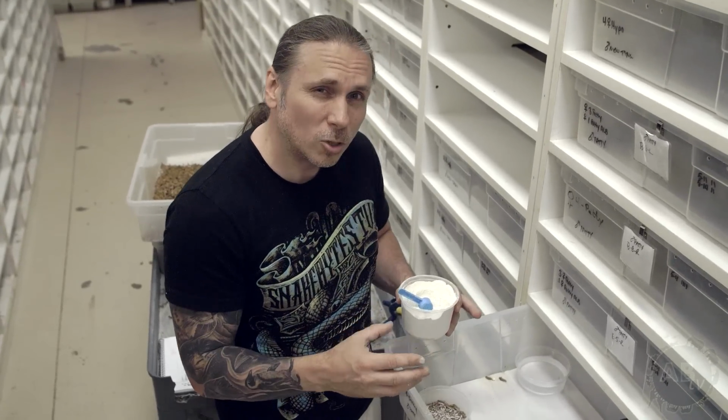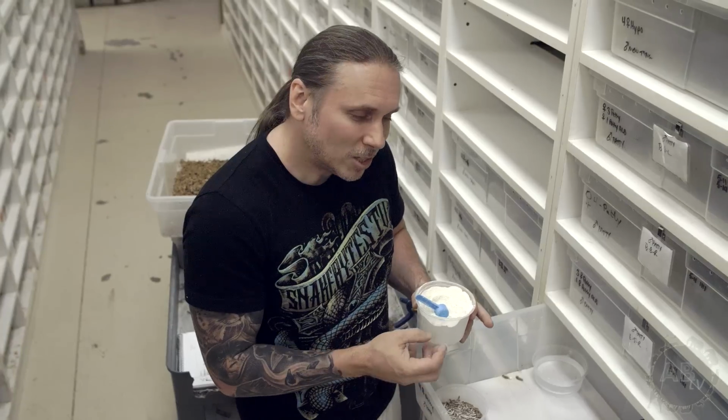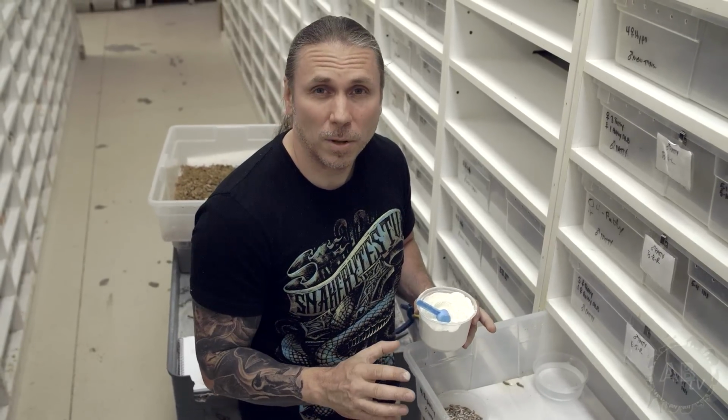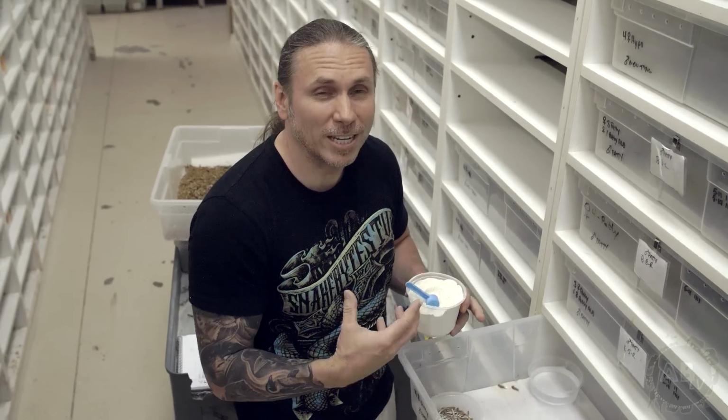Now, the other thing I'll do is sometimes I'll feed superworms to females, only a couple per female, just again to beef them up. And then during the breeding season, I often once a week will go around and just feed crickets to the females, but that's just during the breeding season, again, just to put weight on because they're expending so much energy.